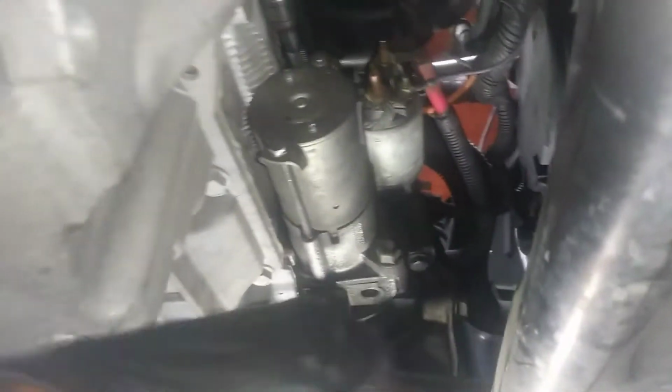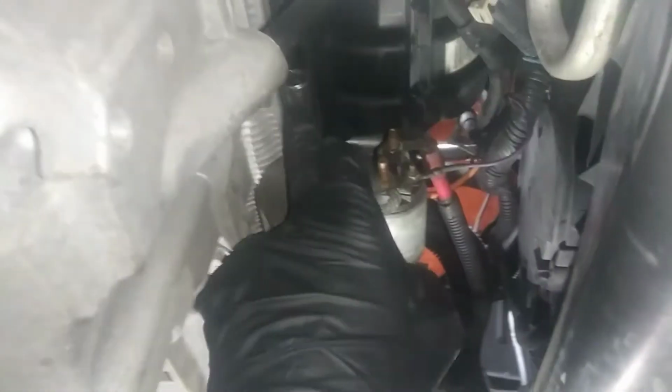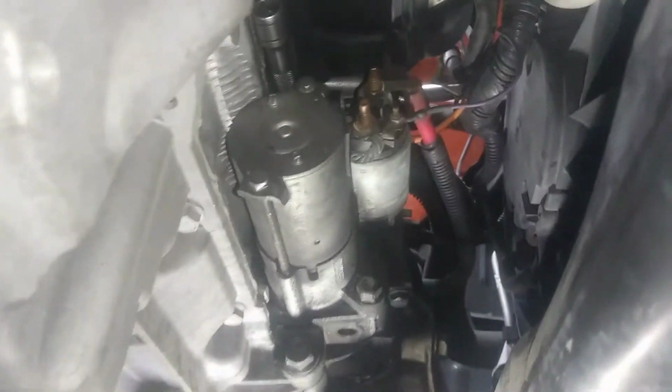All right, I'm under the car here. We'll get the starter pulled out. There's two 15 millimeter fasteners. There's one right here, and then there's another one at the top there. I have my extensions hooked up to it. I'm gonna show you what that looks like.